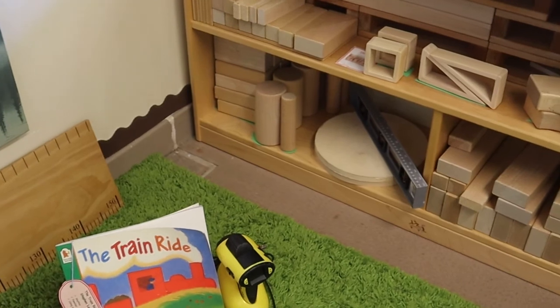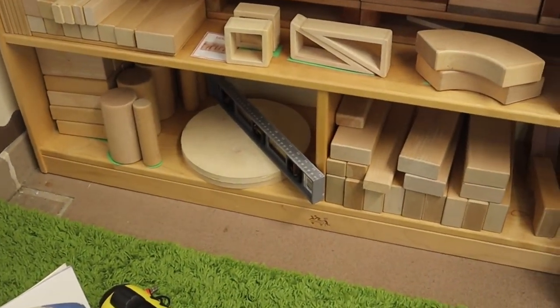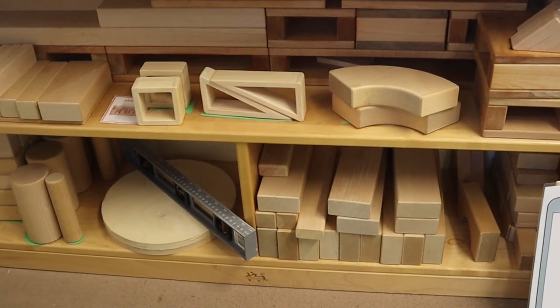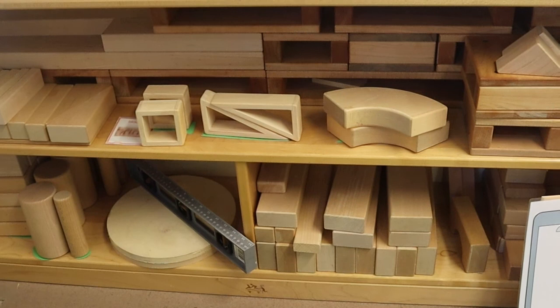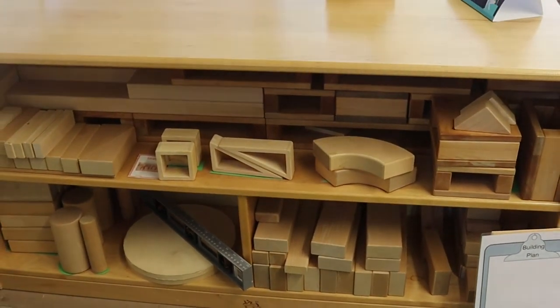The open-ended blocks enable children to use their imagination in a variety of ways. You will see that they are all shapes and sizes, which supports the development of more mathematical vocabulary, and they are extremely creative and versatile.